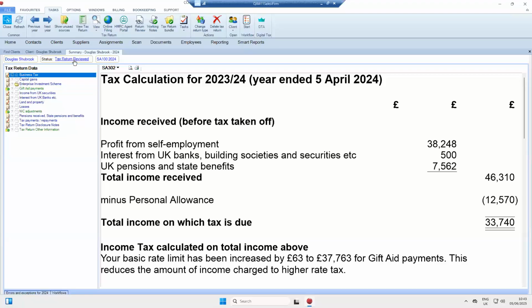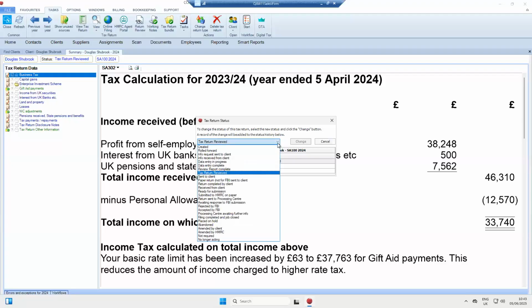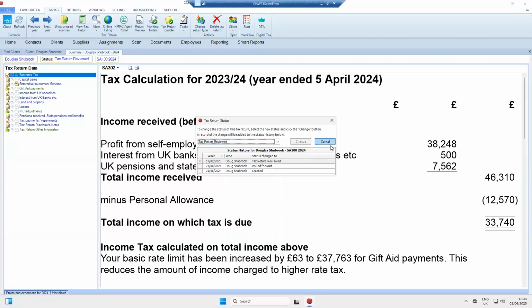We do have a status area as well. So if you want to report on the different statuses that you currently have within your tax return, you can come in here and we'll open up the status box. And you can see here we've got various different descriptions of statuses, and if you wanted to, you can add in your own description of the status and then report on that as well. Some of these statuses are automatic, so if you were to, for example, file to HMRC successfully, then the chances are it will show the accepted by HMRC status automatically.